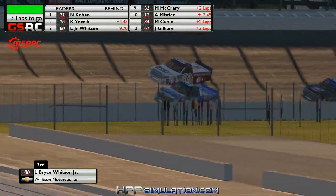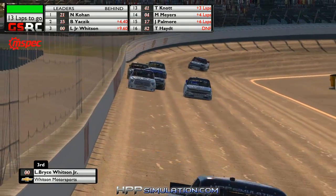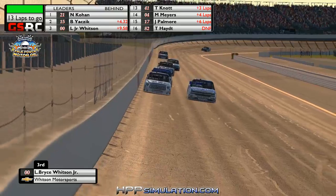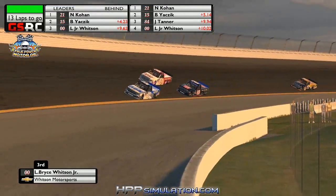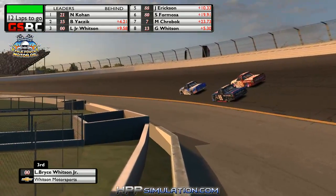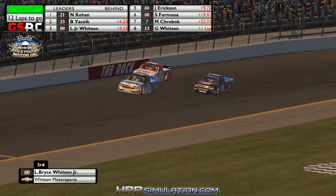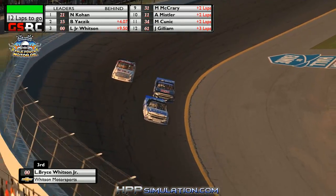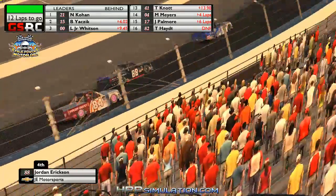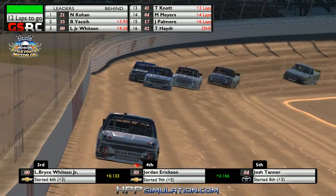And so this could potentially be a battle for the win right here. Bryce taking it back. Oh my gosh, Bryce Whitson got really close to the 84 of Josh Tanner there, trying to pinch him up just a little bit. But yeah, this is a huge battle going on here, Sam, between 3 trucks. This means a lot, because Josh Tanner and Bryce Whitson, and Tanner gets into the side of Jordan Erickson there, and those were the 2 that made contact while battling for the win at Las Vegas.